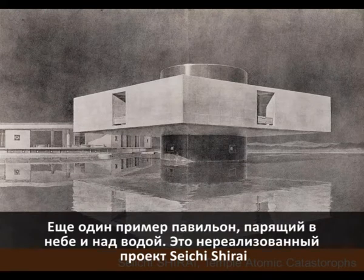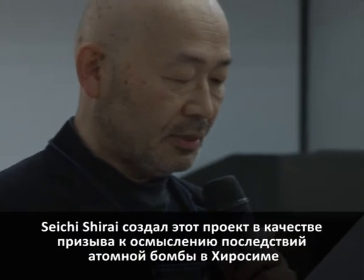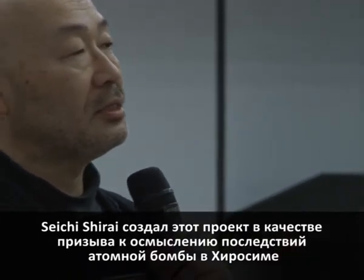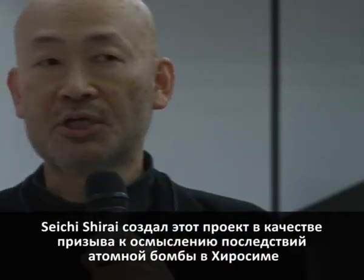So I'd like to show another example, a pavilion in the sky on water. This is a project by Seiichi Shirai, the Tenth Atomic Catastrophe. This is just a project, not realized, but Seiichi Shirai designed this building as a gallery for the pictures of the disaster of the atomic bomb in Hiroshima.